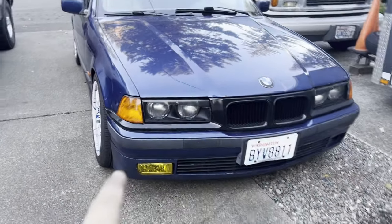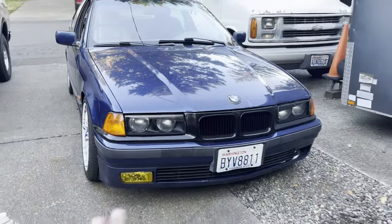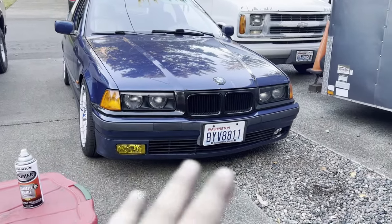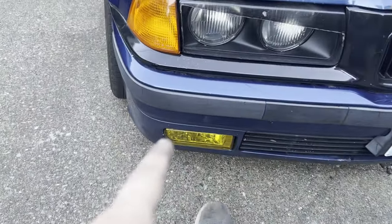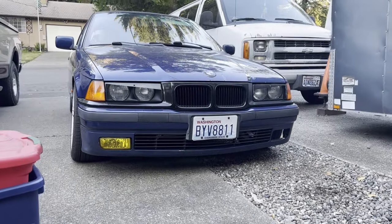I'm honestly tempted to go back to the smoked corners or at least clear corners, because now the amber corners just pop too much and they kind of look like they're fighting with the headlights. Same with this fog light. I think I'm actually gonna end up taking out that fog light because I've never had one on both sides and it honestly just looks kind of goofy.